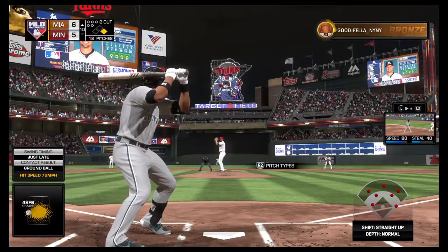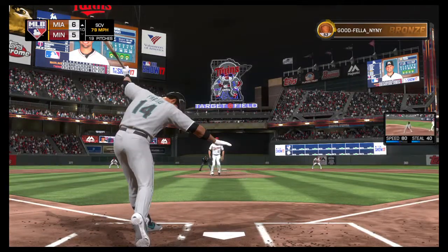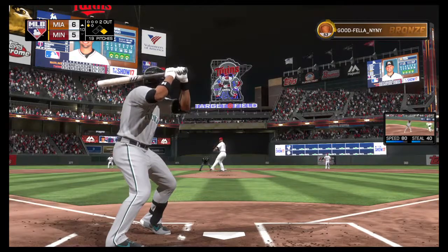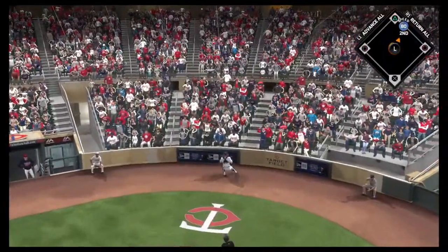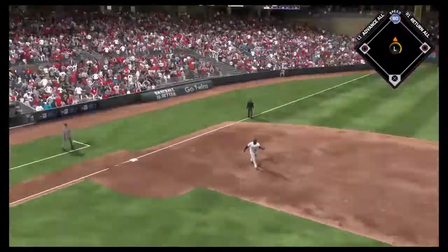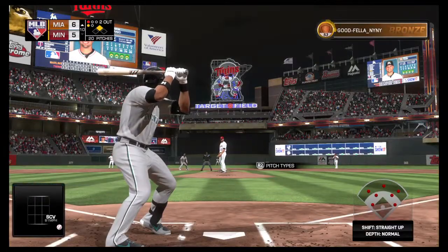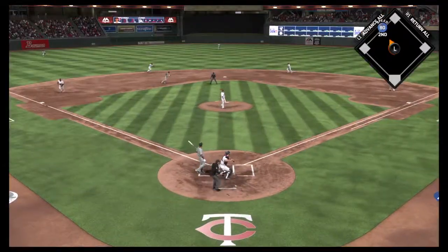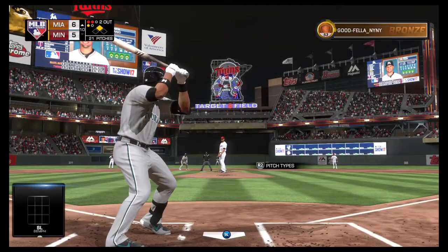Martin Prado now trying to keep things going with a runner at first following the RBI single. Swing and a miss, and he's behind 0-1. He's set. Here's the 0-1. Pitch is way outside, and that's straight to the backstop. And he'll make it into scoring position here with 2 away as that'll be scored a wild pitch. And this one's in the dirt. Runner holds as the count moves to 2-1.